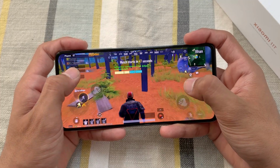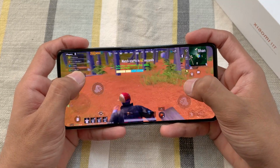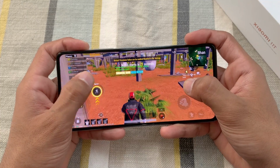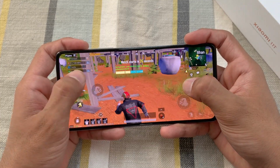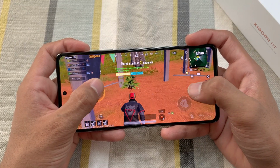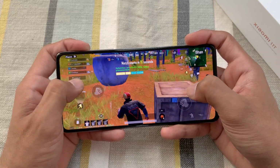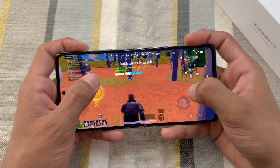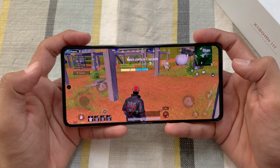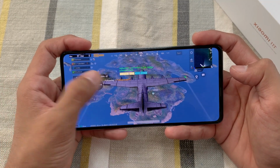82, 83 FPS, 84, and now it is at 90 FPS. That's a really good thing. Now let's see if we have any lag when we're on the airplane. As of now FPS is a little bit down, but not that much. I have to say that everything above 85 FPS is very good, and above 80 FPS I also consider good. So minimum we have 80 FPS.